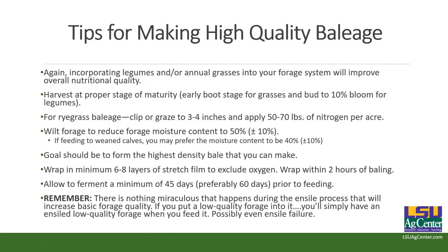Again, the incorporation of annual grasses or legumes. Stage of maturity is just as important in this process as it is in putting up a dry bale of hay. Early boot stage for grasses like ryegrass, if you've got some clovers in there, bud to 10% bloom for those legumes.